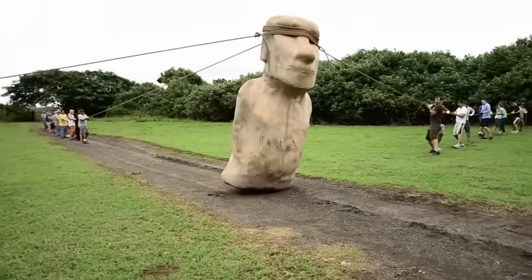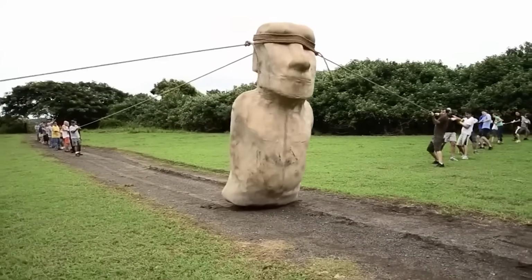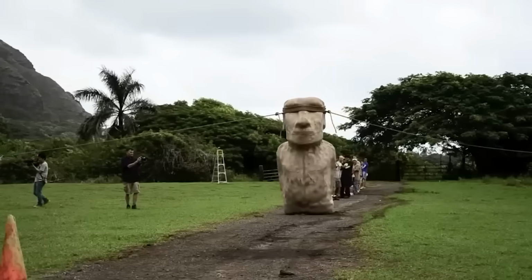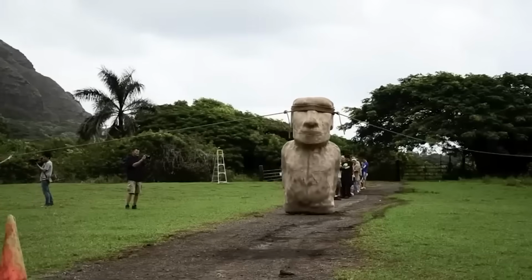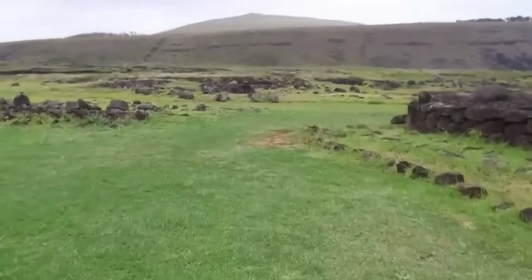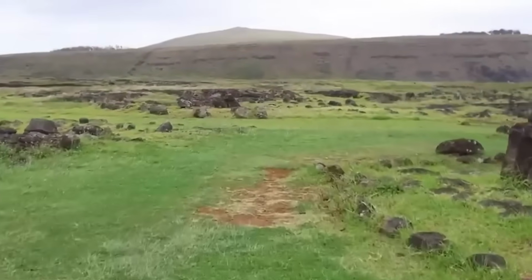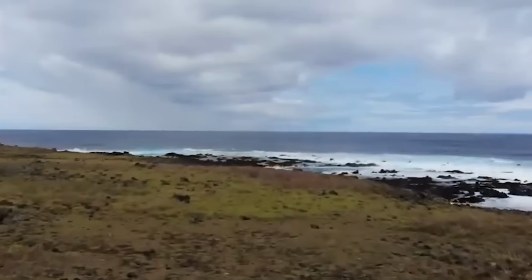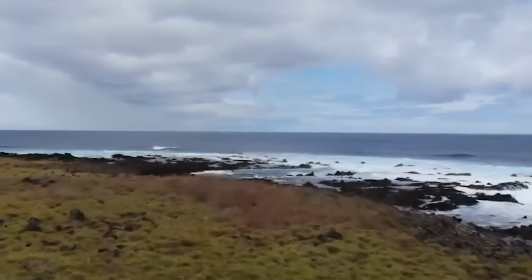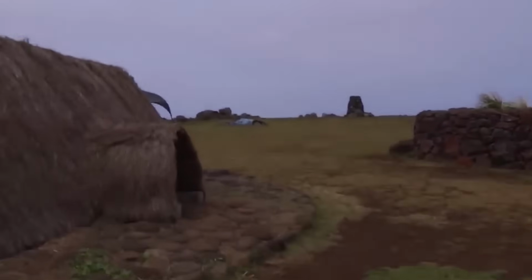However, perhaps the most captivating theory is that the statues were walked to their locations using ropes in a rocking motion, a method supported by recent experimental archaeology. These experiments have successfully demonstrated that a replica moai could be moved by a few dozen people using ropes, providing evidence that this could explain the minimal wear on the bases of transported statues and the absence of extensive drag marks. As the demand for larger and more statues grew, the environmental impact became increasingly severe.